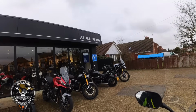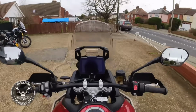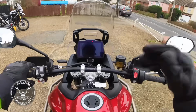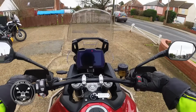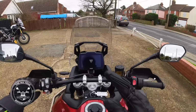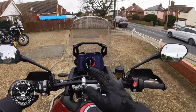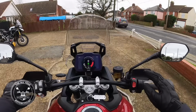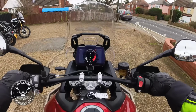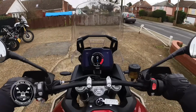Here I am, Suffolk Triumph again. Oh, marvellous set of bikes they've got. What am I on? Triumph Tiger 900 GT Pro. Marvellous, brand new. Oh, look at that. This is different. Different clock, everything, to the Rally Pro that I last rode. But let's get going down the road and see what it's like.